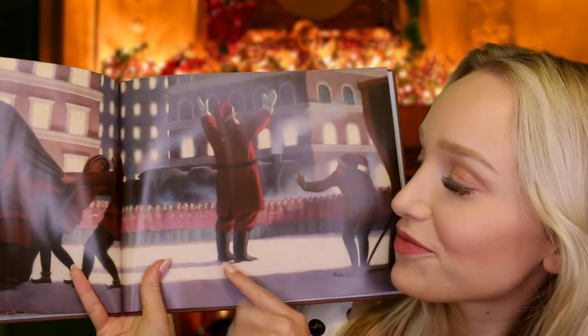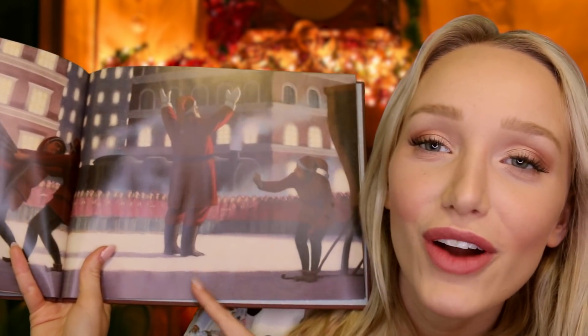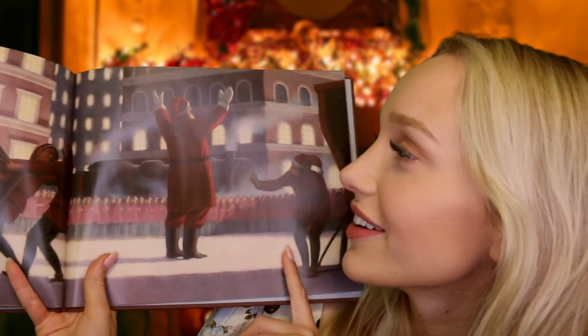So there's Santa in the middle of the snow. All the elves around him cheering. He's like a celebrity.